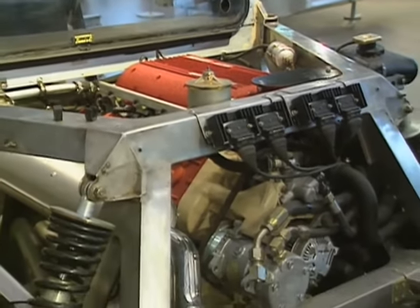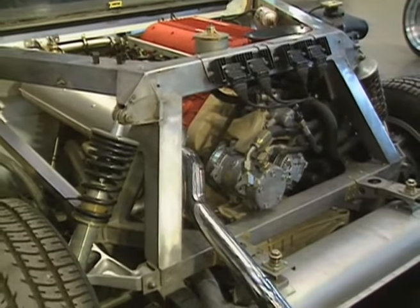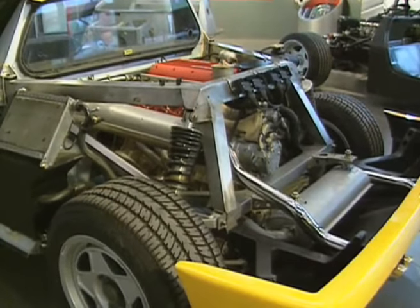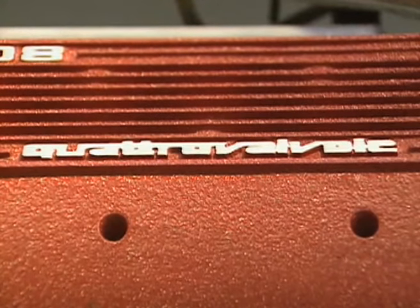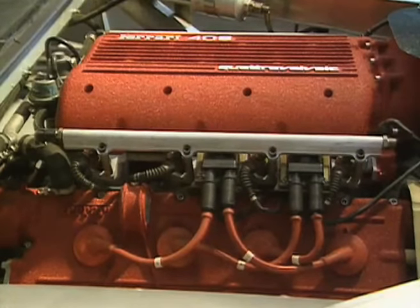In the mid to late 80s, when the 408 was conceived, four-wheel drive was a hot property for high-performance cars. Porsche had started it with their 959 Group B car. Jaguar had followed with its XJ220 prototype, and Ferrari was not going to be left out, particularly in a car which was described as a rolling laboratory.